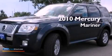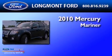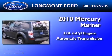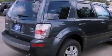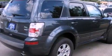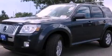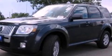This is a 2010 Mercury Mariner. It has a 3.0-liter six-cylinder engine, an automatic transmission, and four-wheel drive. Its top features include a multi-link rear suspension, a low tire pressure indicator, 100% commercial-free Sirius satellite radio, aluminum wheels, and traction control and stability control systems.